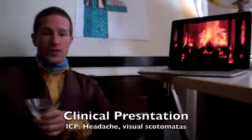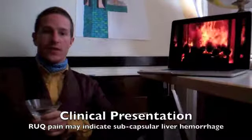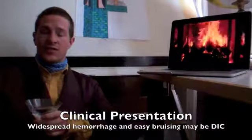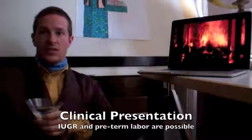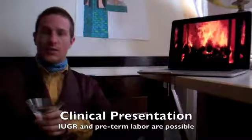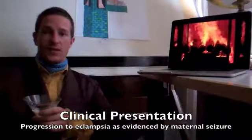Patients may also report severe headache and visual changes due to increased intracranial pressure. Subcapsular liver hemorrhage may also be associated and may present as right upper quadrant pain. Disseminated intravascular coagulation may also be a manifestation. Finally, uteroplacental insufficiency and general hypovolemia may lead to intrauterine growth retardation and preterm labor. The most feared complication of preeclampsia is progression to frank eclampsia and maternal seizure.